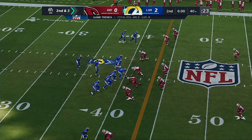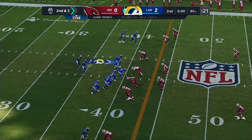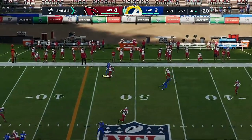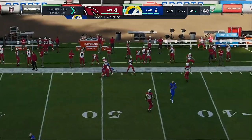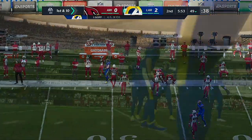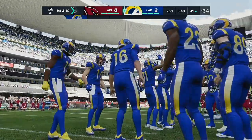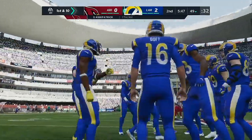Able to get 7 on that first down pass play. 2nd and 3. A shotgun snap for Goff. He'll get this complete to Cooper Kupp. And he'll be brought down just shy of midfield at the 49-yard line. 9 yards to pick up there, and it's a first down.